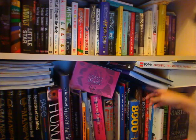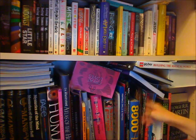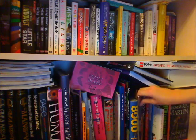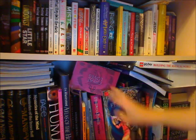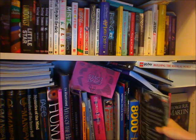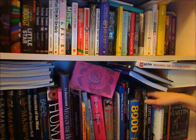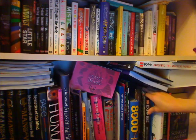Then we have Dungeons and Dragons Player's Handbook. I've never actually played Dungeons and Dragons, but I thought the handbook's quite interesting to read. And then we have this, which is Female Gamers, and it's sort of like a comedy guide about female gamers, which is quite funny, but I haven't actually properly read it. Then we have 3D Expo 1862, which is absolutely awesome.